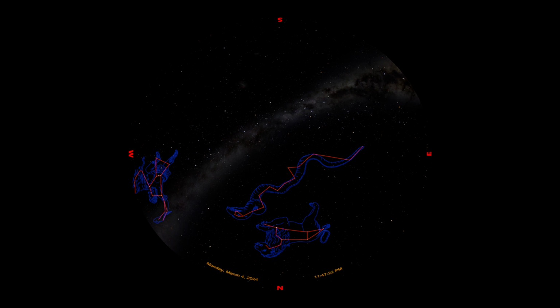So going back to Hydra, this was originally adapted from a Babylonian constellation, but to the Greeks, it was associated with the monster Hydra, who was a monster that if you cut off one head, two more would grow in its place. This monster was killed by Hercules and is included in that tale, as well as Leo the Lion.